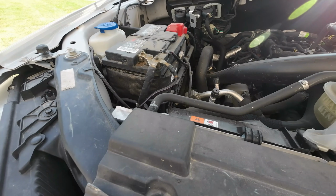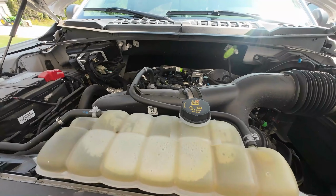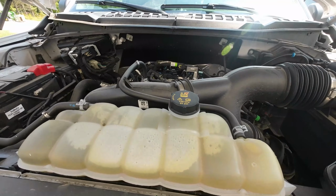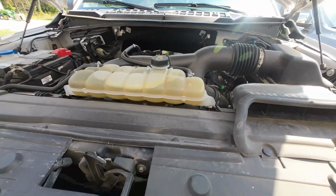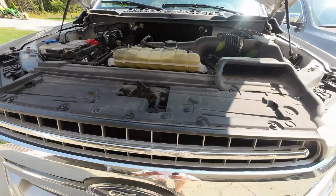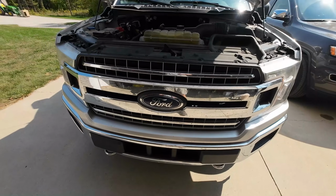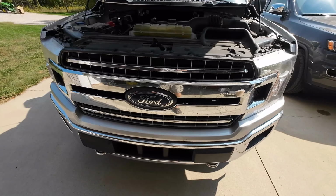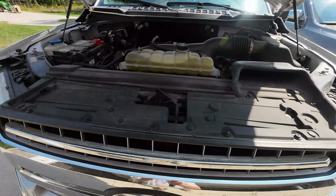Should you base your decision on the findings of this one test? No. Will there be variables? Of course, yes. This is real world, not a lab-simulated controlled test. With that said, I try to keep the variables to a minimum. I'm the only driver of this vehicle. I have a driving routine from week to week that is very consistent with similar driving conditions. And I kept notes on anything different that I did between the two oil change intervals.